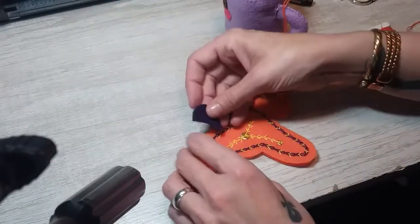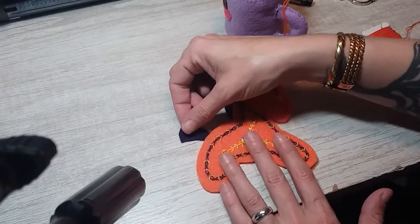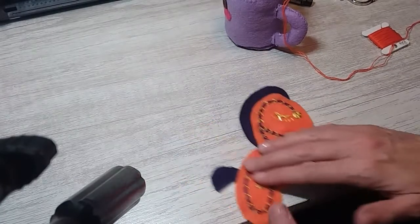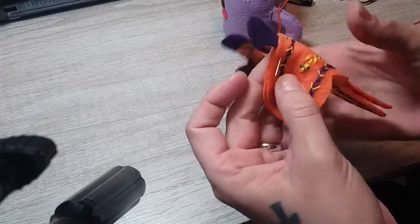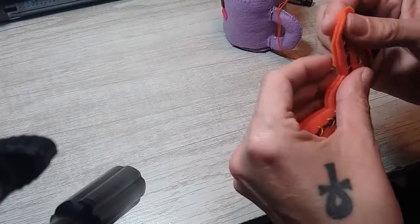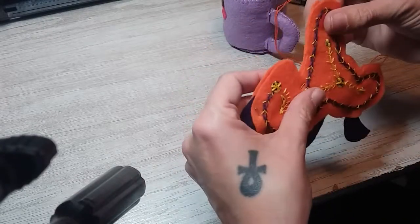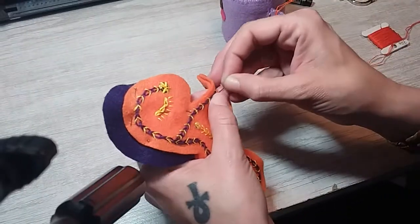Now with our tail, I kind of like it up a little bit higher on the back. Oh, probably about like that. Okay, and I'm just going to stick a pin through that. And we'll remove these pins as we go. That way that'll stay while we stitch. And I'm going to put a pin in the legs, make sure that they stay somewhat uniform. Like that. So we have it all pinned together here.